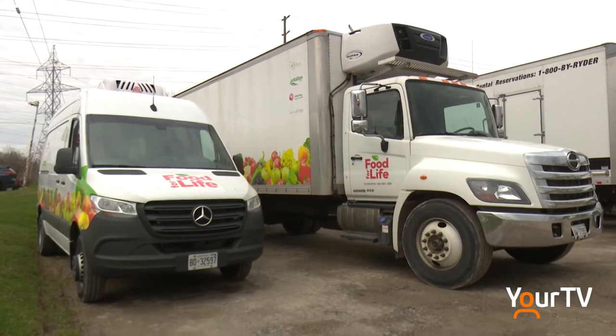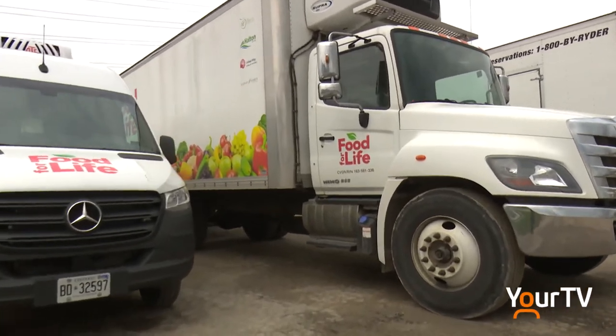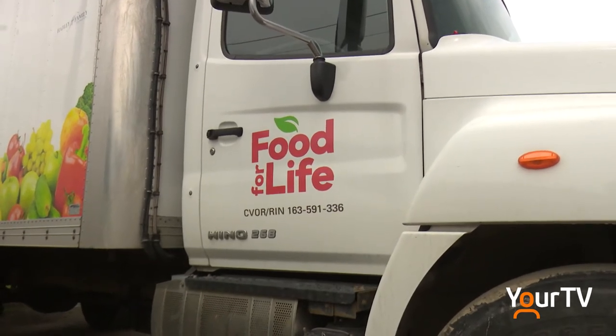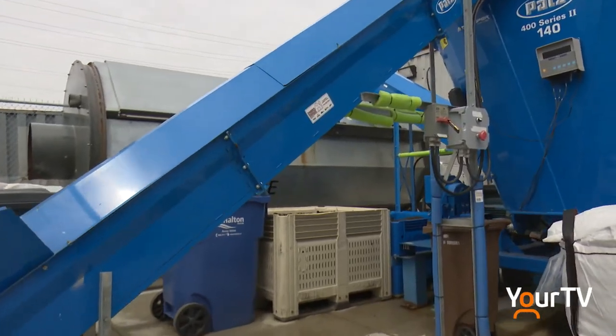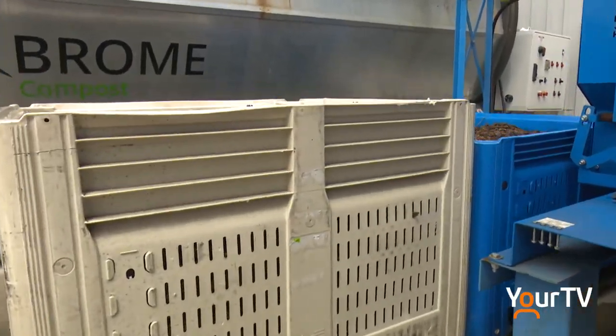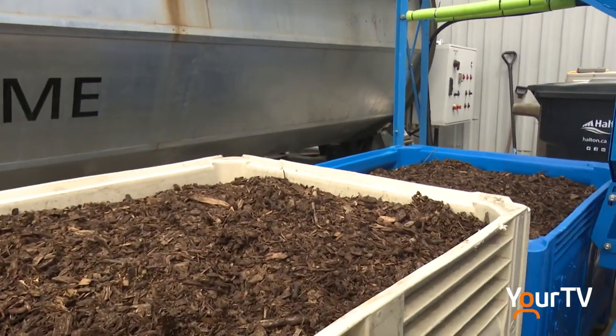So this is truly a good news story all around. The food comes in, it's helping to support those in community with food security issues. And then if it's not being used, it's going into the composter and back out into the community. Full circle environmental story. How does it feel working for somebody that is making that great of an environmental impact?